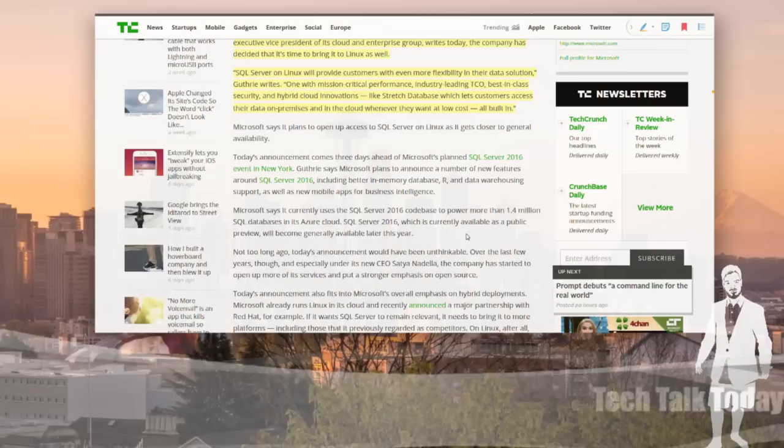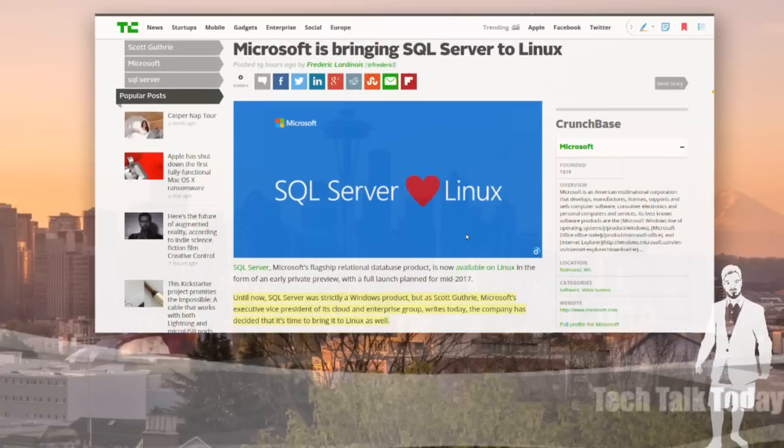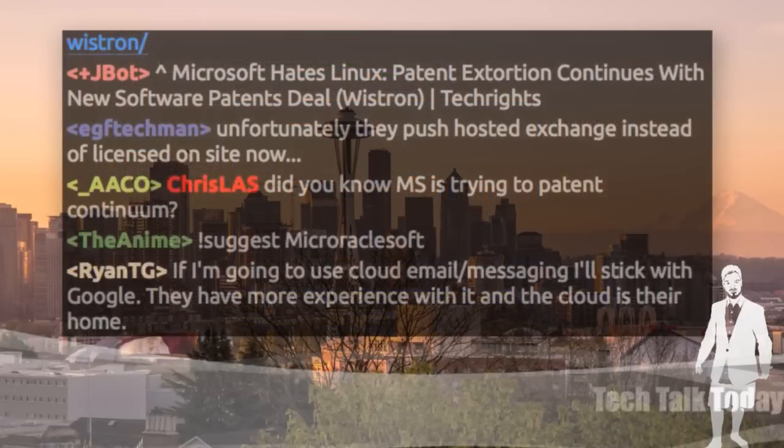Wow. That really is something. And I guess technically, from the way I understand it, SQL Server is and has been for quite a while architected in a way that makes this technically feasible.